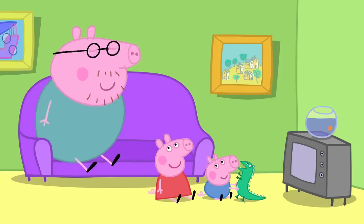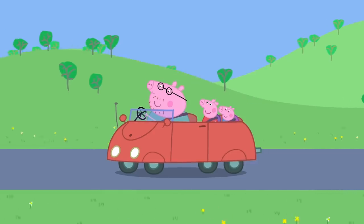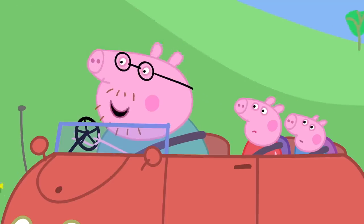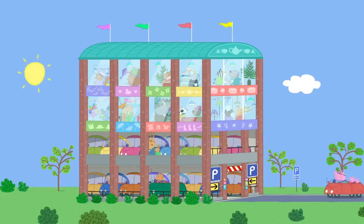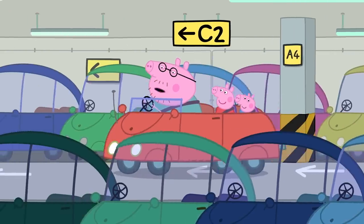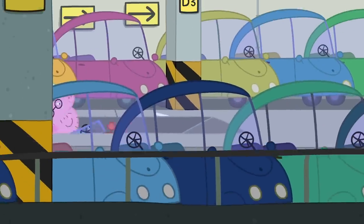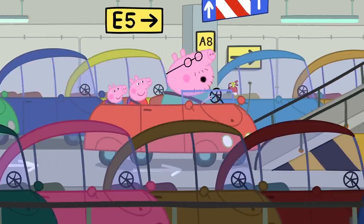We're going to the shopping centre. Oh, goody! I love the shopping centre. What are we going to buy at the shops? A big bag of gravel. I'm trying out a new concrete mix idea. This is the shopping centre. First, Daddy Pig has to find somewhere to park. This floor is full. So where do we park, Daddy? Don't worry, there are lots of other floors. Oh, this floor is full too. Up we go.